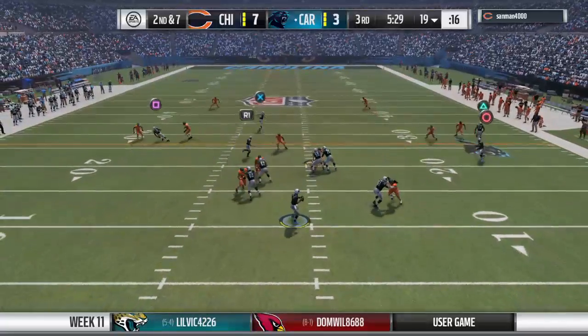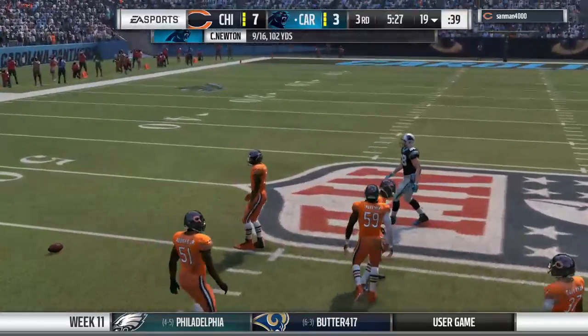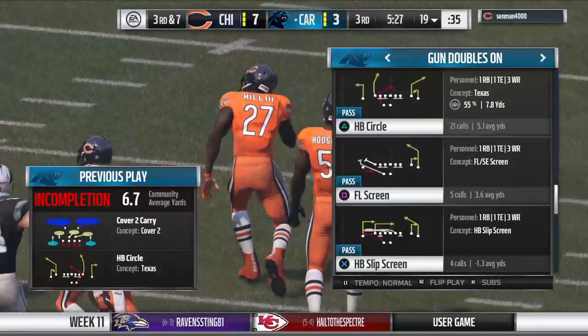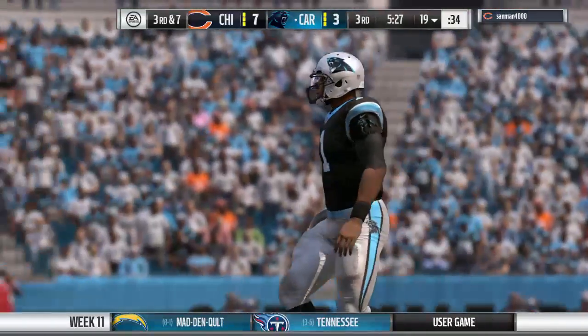To throw on second down is Newton. He's going to fire one deep over the middle. And he bats it away, and it falls down incomplete. Well, pretty good coverage there, and both of these defenses, they've had good coverage throughout this one.